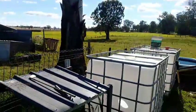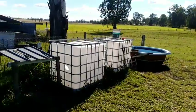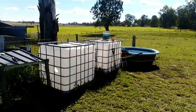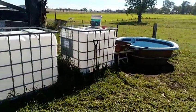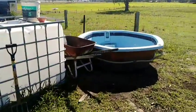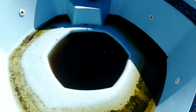But anyway, over here we have my other aquaponics system. I haven't done any more work on it since making that video. I'll get to it eventually, but there's just other priorities at the moment. The spa here's got tadpoles growing in it, so I can't really do anything anyway until these little guys turn to frogs.